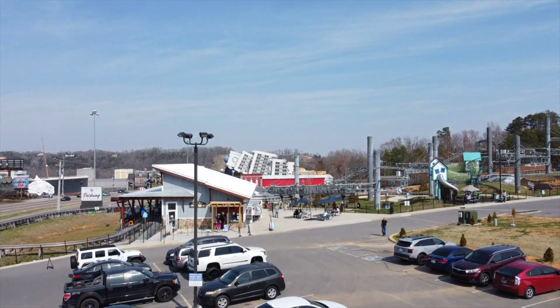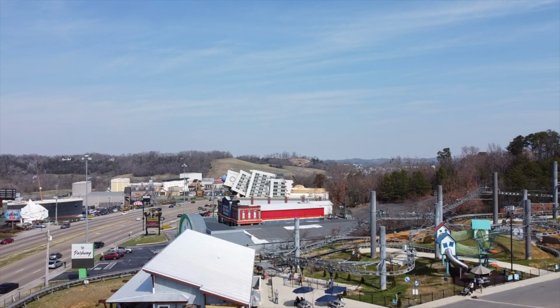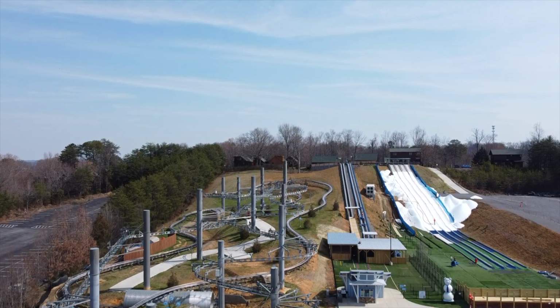Aside from the power coaster and the laser gun coaster, there's also axe throwing, snow tubing, and a playground. The park has the world's first power coaster according to their website. The laser gun coaster is North America's first Alpine flyer.